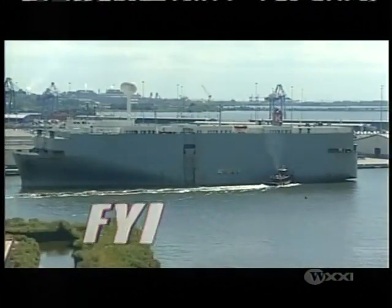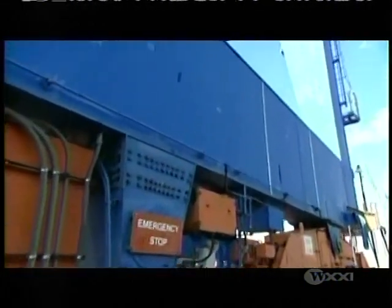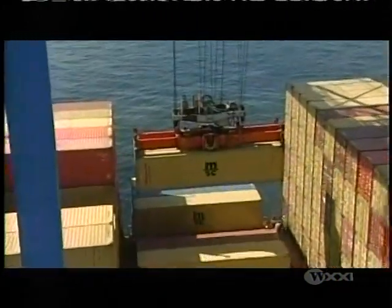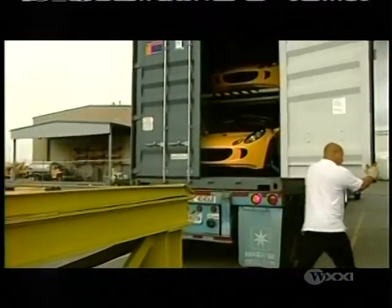The Port of Baltimore is a waterfront workhorse. No matter what time of day, this hectic harbor is teeming with activity. Huge cranes that seem to tower endlessly in the air load and unload containers filled with precious cargo. Some even carry items you'd never expect to see inside.